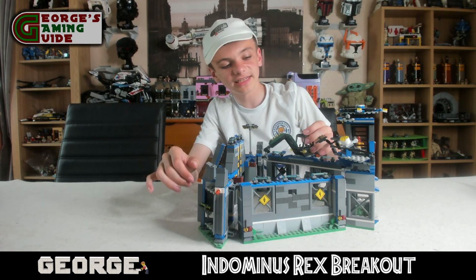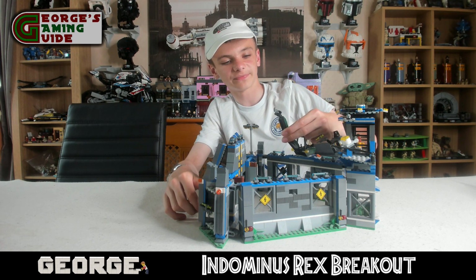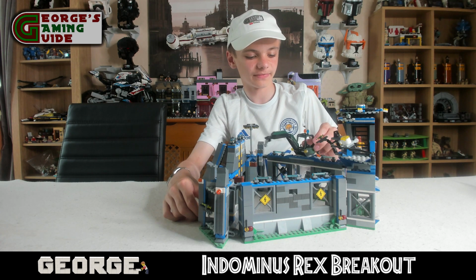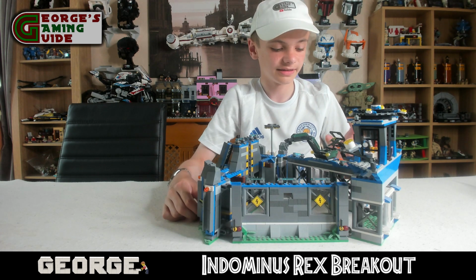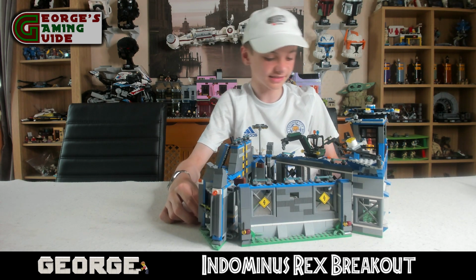Now you may have seen this little crane that's here. This can move, so obviously it's supposed to bring the food in. And then there are 2 levers on the inside. Now this bit does move here, so that you can get the vet inside.